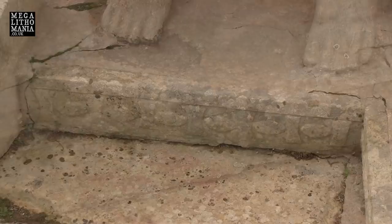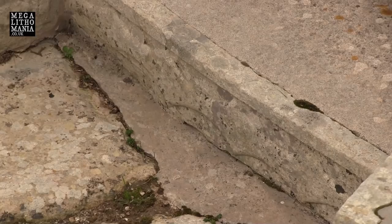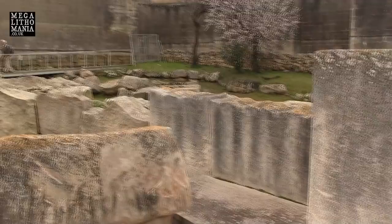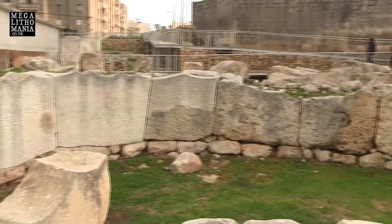And then we have the kind of wavy, almost like they could be scales, or they look more like water, which is reminiscent of what we've got around the edge here. It looks like watery kind of waves shaping the top of the stones at the temple here. So it's very strange.